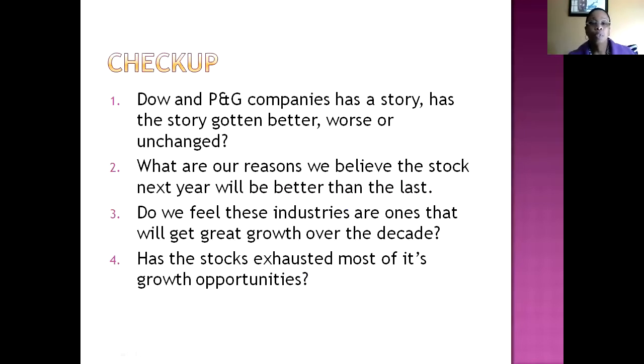What are some of the reasons you believe the stock next year would do better? And again, like I said, find out what they're doing, what their plans are. Do you feel these industries are ones that will get great growth over the decade? We're all about growth. We're all about taking my $100 investment and increasing it 20, 25%, or even greater than that. But if it's just 2 or 3%, is it worth my time? Is it worth my money investing it when I can get a better return with another company?